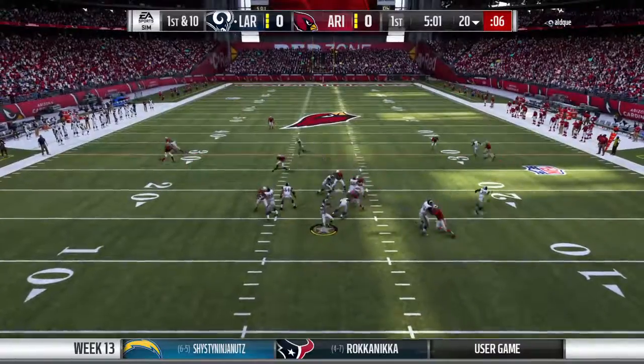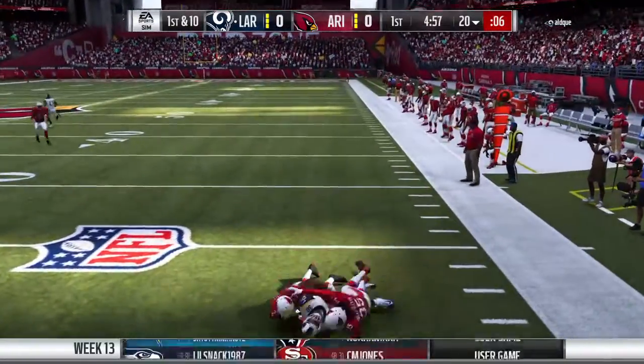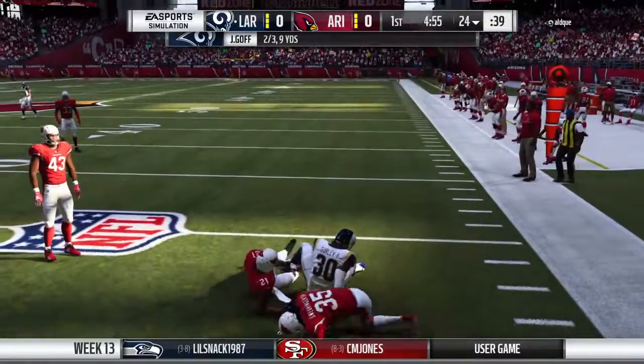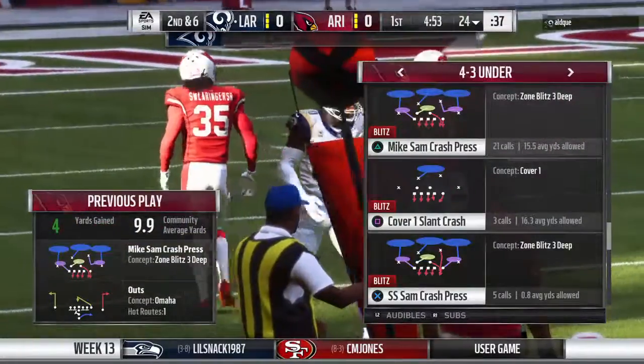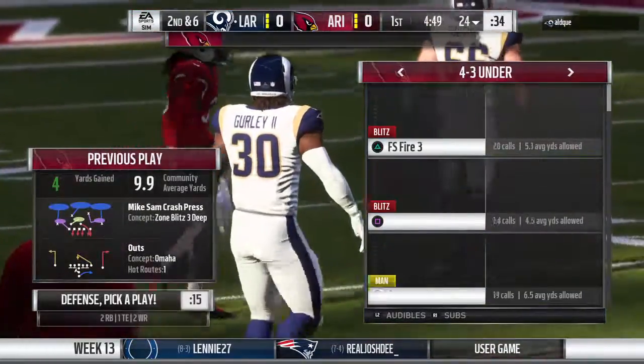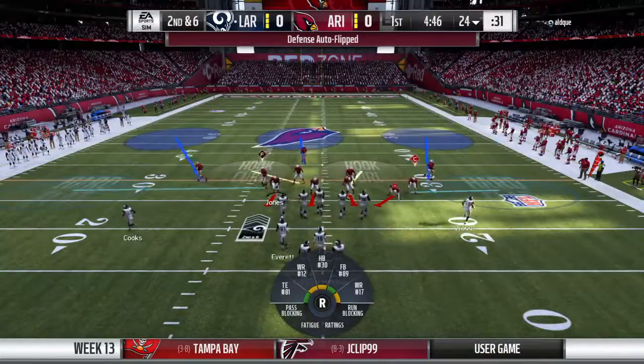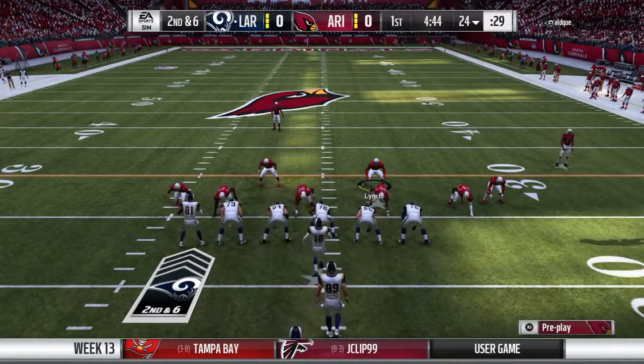To throw is gone. Dumps it off to Gurley. And he'll go down just shy of the 25 at the 24-yard line. 4 yards on the pickup, and that'll make this a 2nd down. I know most of the time when the ball's in the air, you're thinking wide receiver, tight end, but running backs, they can be a big part of any passing offense nowadays.